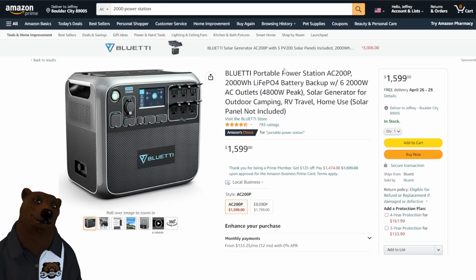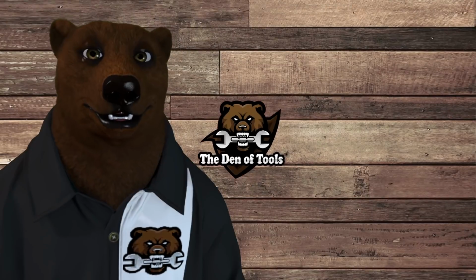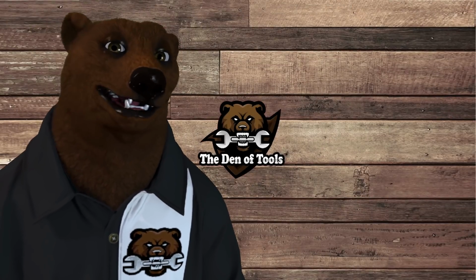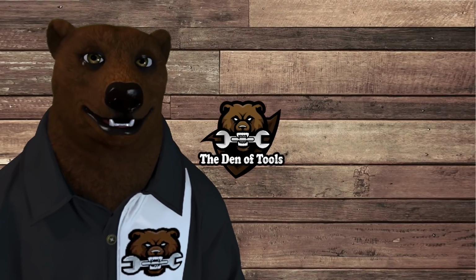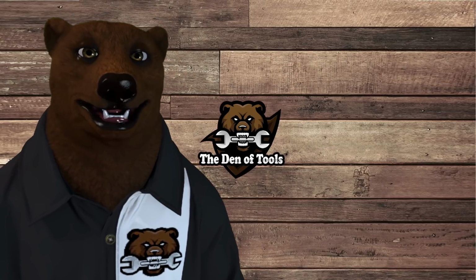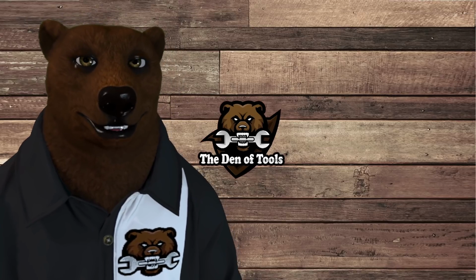Now, is this going to replace a large gas generator? No, it's not going to do that, and that's not what these are meant for. This is a device that's used for going remote. You're going to have solar panels, or using it as an emergency backup at home or RV, stuff like that. We're going to be converting our RV to run entirely off of the power station that we use. But for my son, what's he going to be using it for? He's doing an overland build in his Jeep.